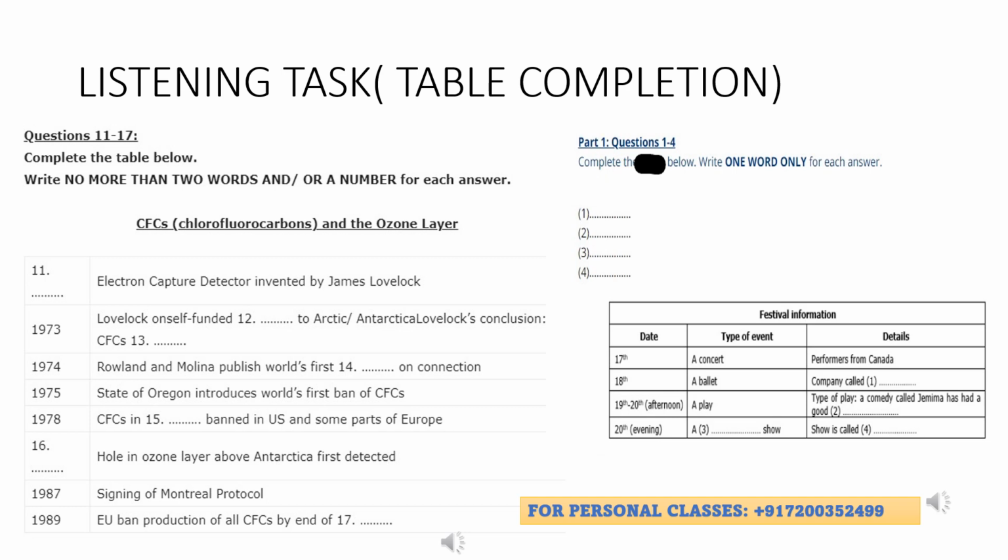Today, it is well known that CFCs, or chlorofluorocarbons, can do immense damage to the ozone layer, which protects the Earth from harmful radiation from the sun. However, it was as recently as the mid-1970s when the connection between CFCs and ozone layer destruction was first established.